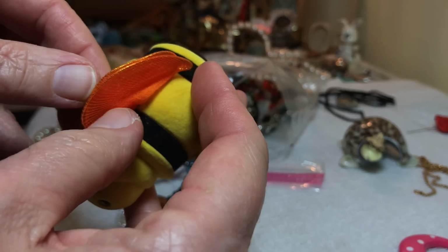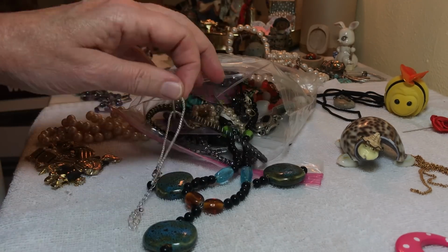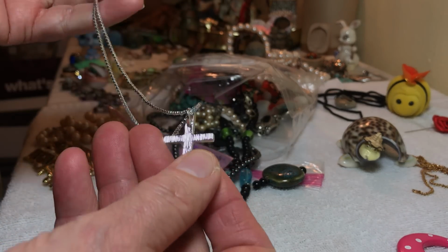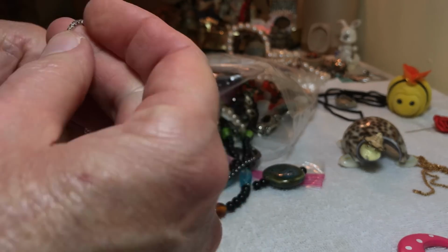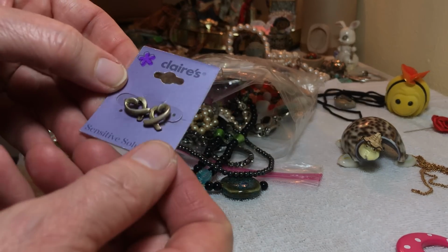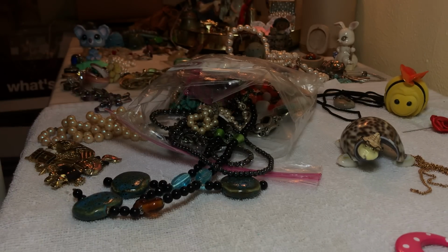I think these are supposed to be. Okay. Do not need any more members that I can't remember names. This will go in the cross slot. That'll go in the name brand.